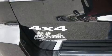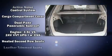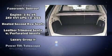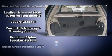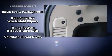Audio features include an AM/FM radio, steering wheel mounted audio controls, and 10 speakers, providing excellent sound throughout the cabin. Take assurance in side curtain airbags, providing head protection in the event of a severe collision.